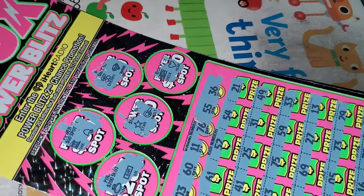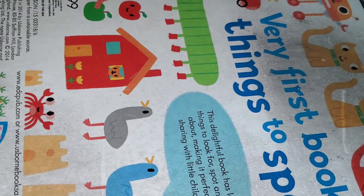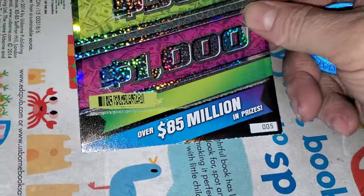$311.60. And so it continues. Well, these second chance drawing tickets are really bugging me today. They just don't want to help us out. Well, watch us win on this one with odds of 1 in 9.12. Explosion! 3, 4, 5, 6.